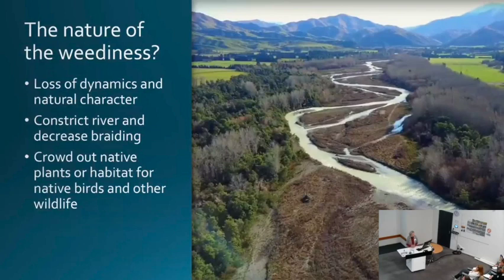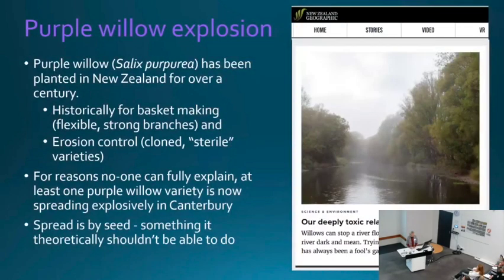So on braided rivers, as most of you are probably well aware, they cause this by constricting the river, causing fewer braids and less dynamic natural character, which crowds out the native plants or habitat for the native birds, as Grant nicely illustrated, that basically they need these open shingles. And with the Project River Recovery, you saw almost all those photos on those nice open shingles and those low mat plants, which none of that can really survive under the willows.